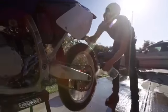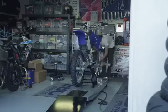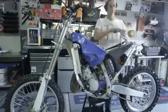How things run in rotation at the shop is the bike on the lift is the one that's priority, and the FZ freestyle bike is all done and ready to rock and roll for the next adventure, and it's time to get the YZ up in here. The real work's about to begin. The bike's washed, the bike's clean, it's coming in, it's gonna go full detail, full strip down, and it's gonna be a big Monday.